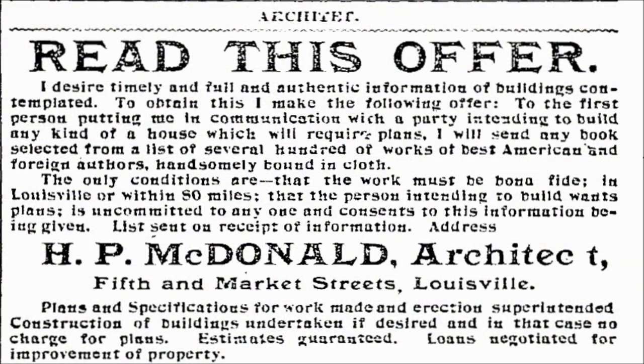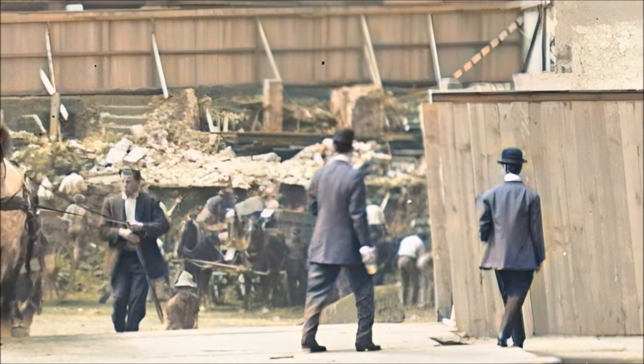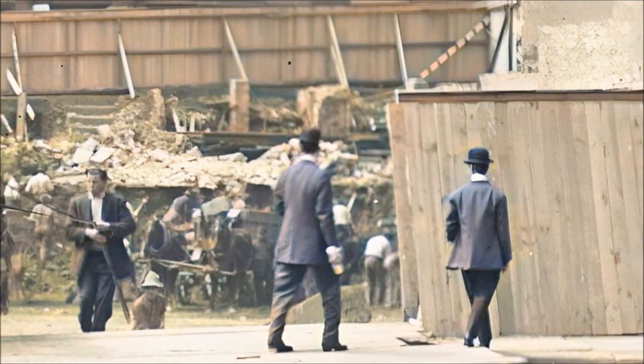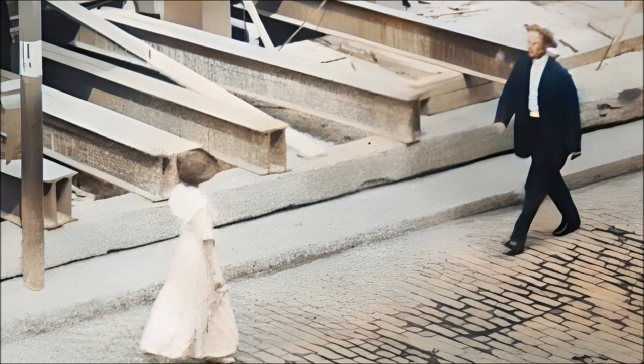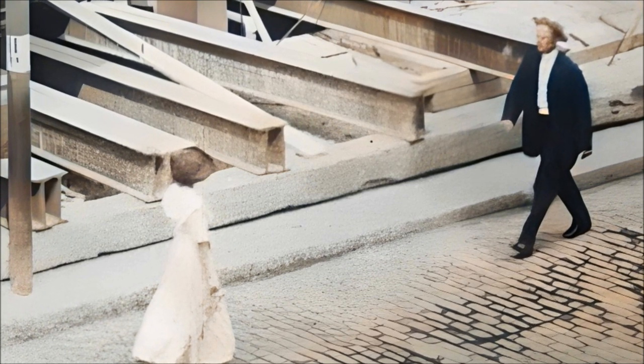Harry P. McDonald of Louisville's McDonald Brothers architectural firm was named construction supervisor, and he kept things moving for 4 years. He ordered a fence put up around the site, and it drew bitter complaints for years from pedestrians who were forced to walk around it on the other side of 4th Street.